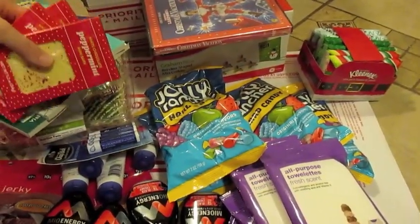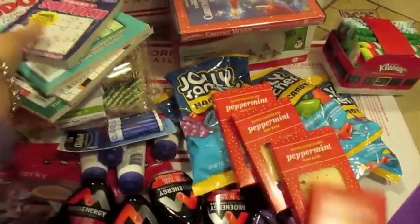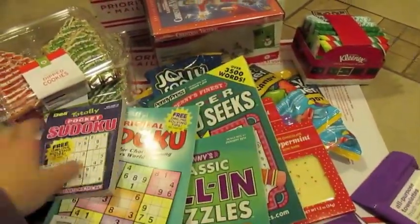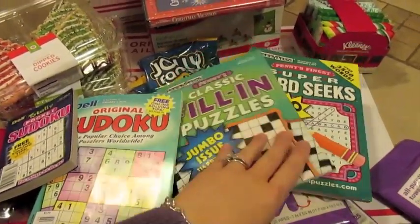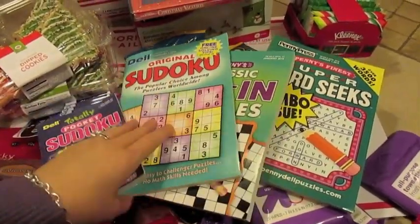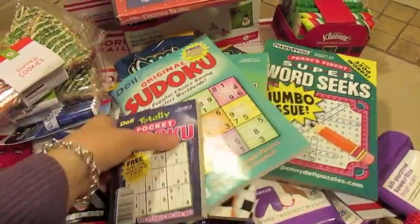These are a white chocolate peppermint bark. I thought those would be nice and festive to put in there. And then I also got four activity books. I did get four different ones because my idea is, if they use a pencil, maybe they could trade them around if they get bored, or they can just use the one they choose. There's two Sudoku ones, and then a word search and a crossword puzzle.